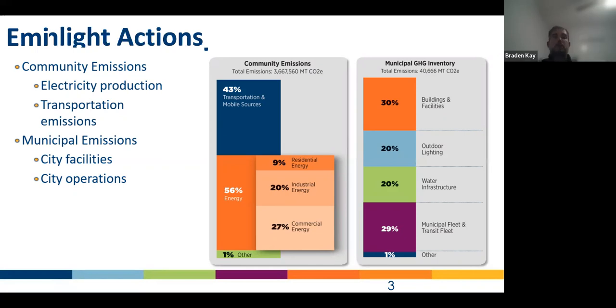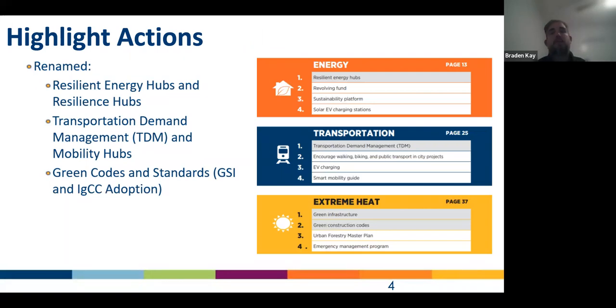Next slide. So then on the community side, that's the major component of the plan. We had 3 action areas, 2 for carbon reduction, energy and transportation, and then 1 for resilience in terms of extreme heat. Our Sustainability Commission selected 4 of the 12 actions that they really wanted council to move forward on, get action done, and show some success. And now in this next version of the plan, we've renamed those and broken them down into 3. So we have resilient energy hubs and resilient hubs, and you'll hear more about those. We have transportation demand management and mobility hubs. And then we have green codes and standards, which includes both green stormwater infrastructure standards as well as green building codes, specifically the International Green Building Code, which we'll talk more about soon.